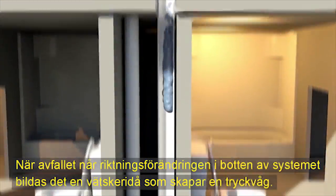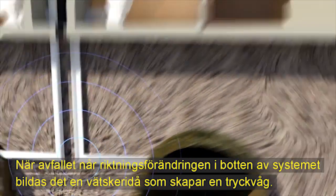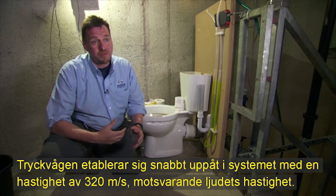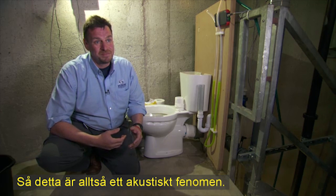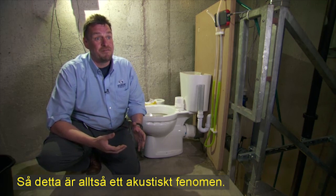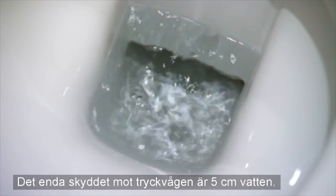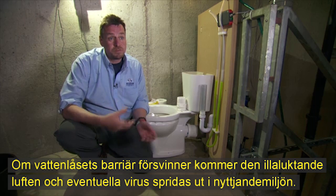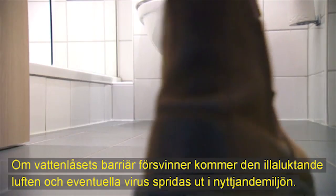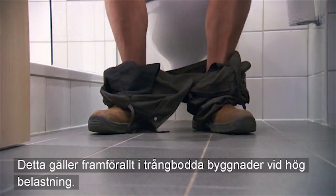So if you hit the base of the stack and you have a water curtain, it's a fast reaction time of the positive pressure, and that reflects back up the drainage system at 320 meters a second, or the speed of sound. So it's an acoustic event. And the only protection from that sonic boom is 5 centimeters of water. Now, if that barrier is lost, then all the smells and possible viruses that are in the drainage system can come into the living space. That's especially true in crowded buildings at busy times of the day.